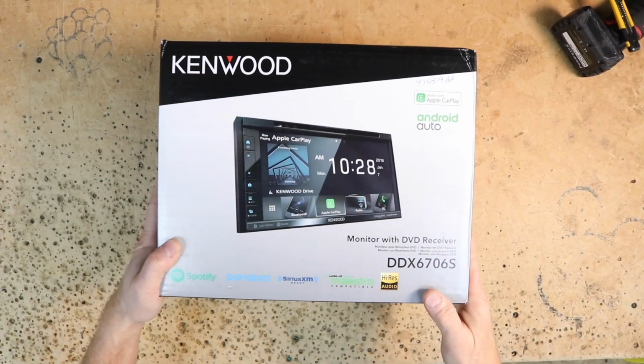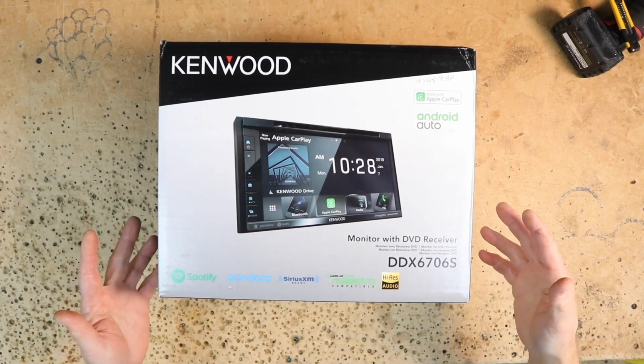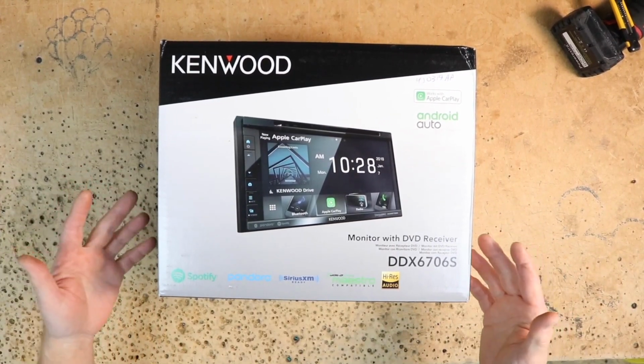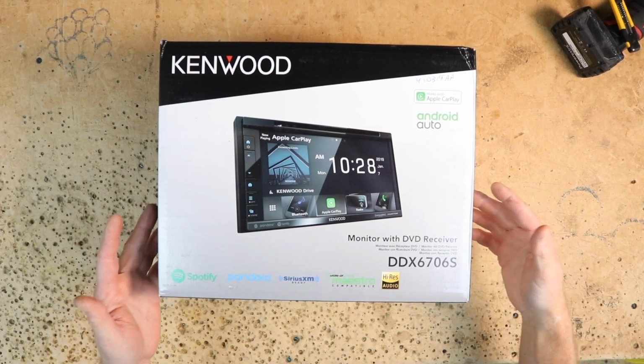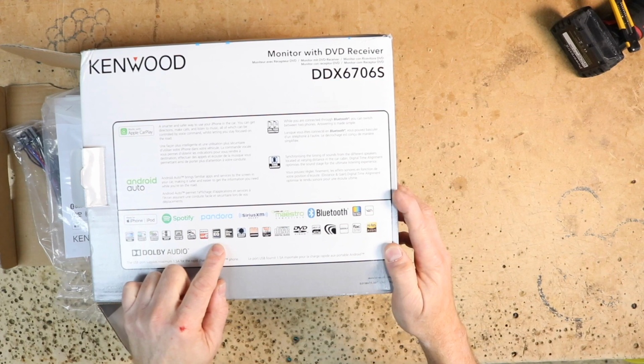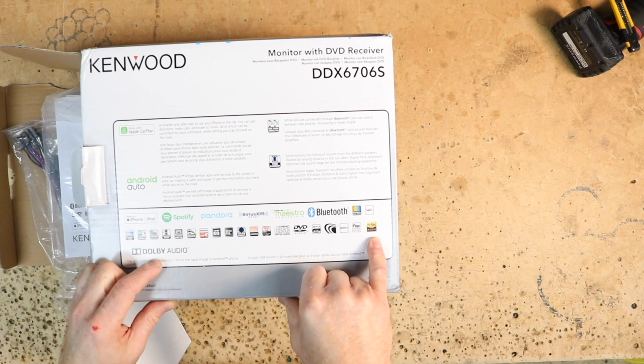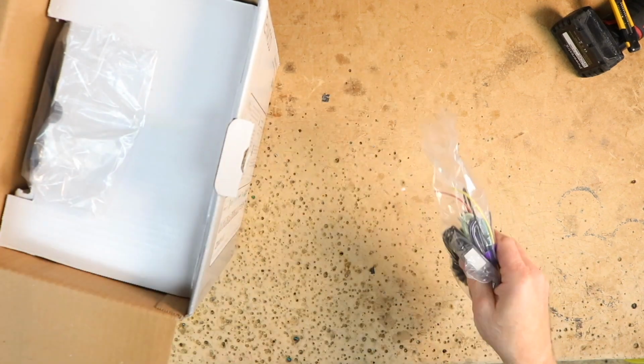First up, replacing the Pioneer radio, we're going to upgrade to a Kenwood DDX6706S. This is going to have Android Auto, Apple CarPlay. It's going to give us a 13-band EQ along with time alignment, 4-volt preamp section, high-res audio compatibility. Got a lot of the newer features.